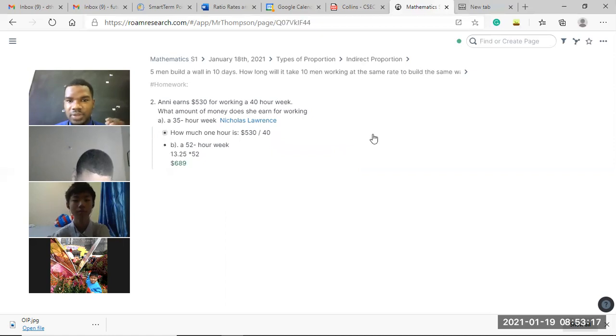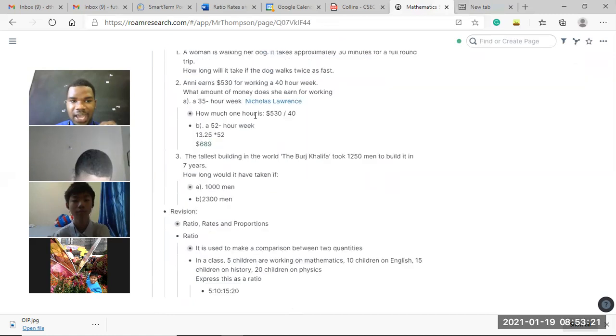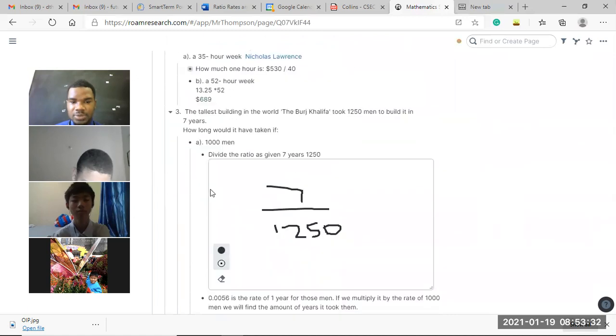Question 2 is a little bit more difficult because, as you can tell, I'm stressing the fact that you have direct proportion and indirect proportion. And I saw some people have some struggles with this. So let me explain now what I see some persons doing. Let's read the question. The tallest building in the world took 1,250 men to build it in 7 years. How long would it have taken if 1,000 men built it?